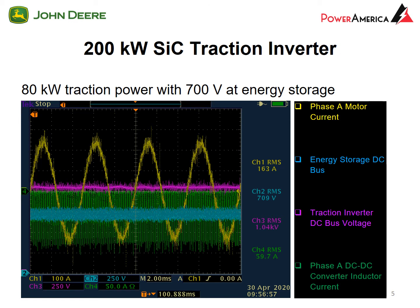Channel 1, phase current for traction motor. Channel 2, energy storage DC bus voltage. Channel 3, traction inverter DC bus voltage. Channel 4, phase current of the DC-DC converter, inductor current.